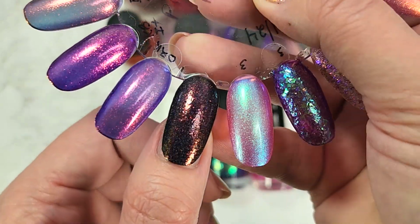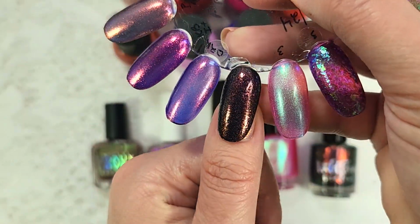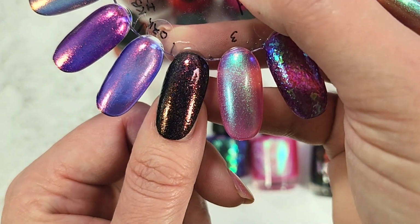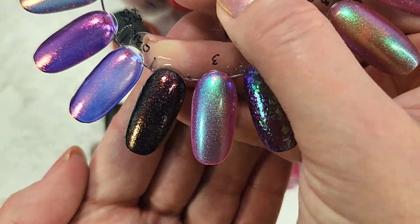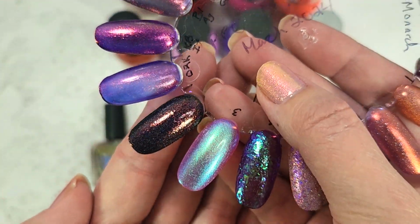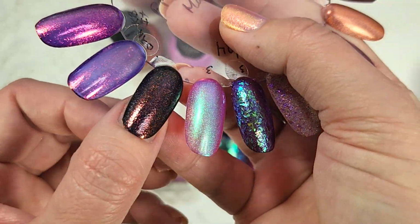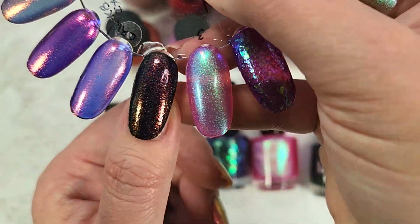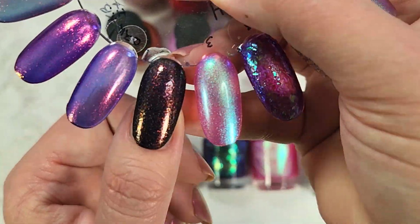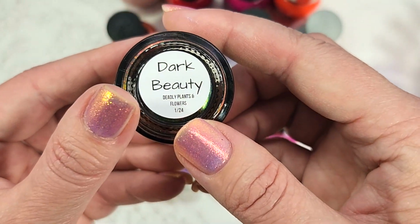So this is one that, like I said, was just too dark all on its own and too opaque to try over other colors. I love the contrast, those warmer tones against this inky color. So that I think is going to be one that I pull out in the fall or maybe even as a winter polish. But beautiful in just 2 coats. And that is with a glossy top coat. So that last polish in my haul from January's polish pickup was Wildflower Lacquer's Dark Beauty.